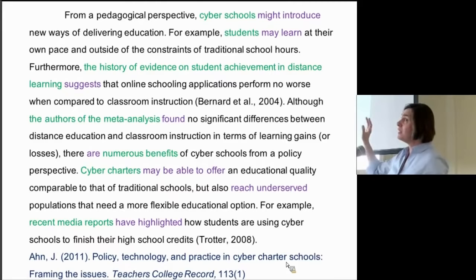Furthermore, and we can see that sometimes the subjects are pretty long, right? They have long noun phrases, and that's really common in academic writing, right? That our subjects are these really long noun phrases, like the history of evidence on student achievement and distance learning. That's a pretty long noun phrase, right? But the fact that the verb is right there helps, right? Because if he separated those, it would be even harder to follow.